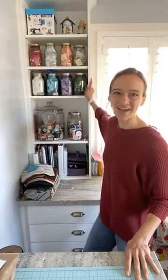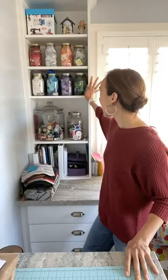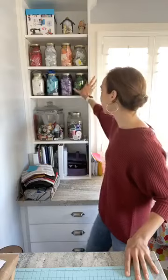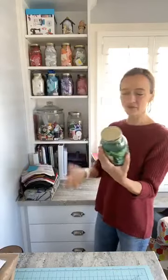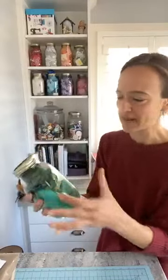Next level up, we've got more mason jars full of scraps. I love little bits of scraps. They come in so handy for so many different things. You can see this is my little green jar. Obviously not every little bit do I save, but anything that's at least 2 to 3 inches big, I'll save.